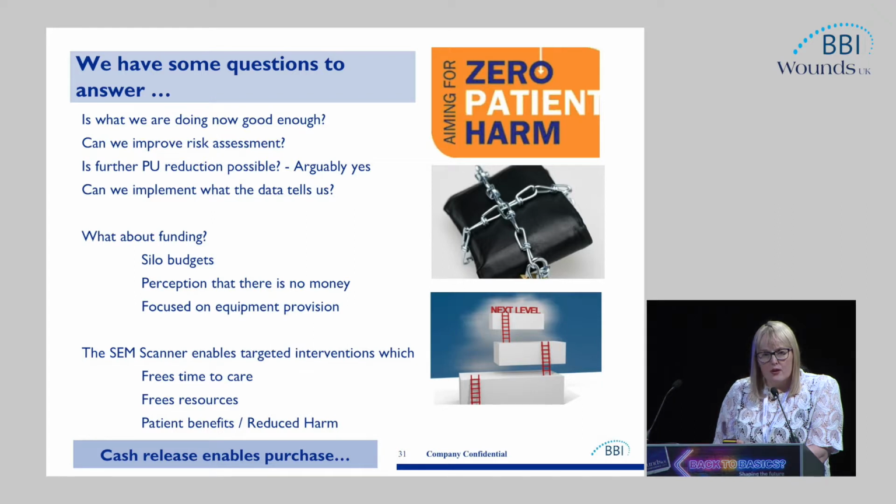We have money within the silo budgets. And that perception that there is no money, perhaps if we can focus our care towards prevention as opposed to blanket programs that purport to help with prevention, but really sometimes impede that, like some of the work that we did with the Pressure 2 stuff that I'm sure is going to be published shortly, which shows that patients struggle to move on alternating pressure mattresses.